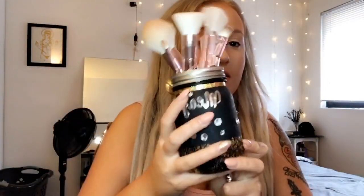I'm gonna be using just this little brush. I got this whole set, actually, on sale. These are the Wet n Wild brushes. They're great. I'm using this kind of flattened brush to set my makeup. I'm gonna be using my favorite Airspun loose face powder. This stuff is magic. I love it.